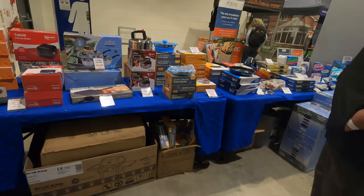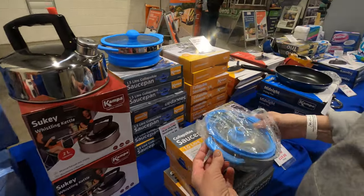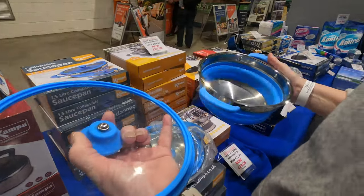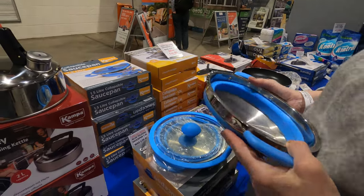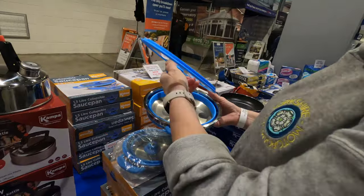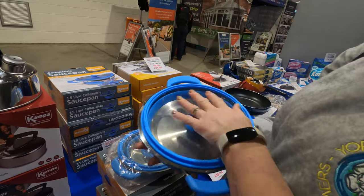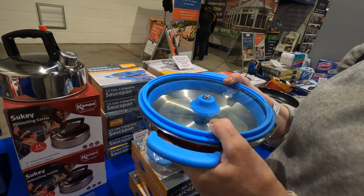Got folding saucepans, Kev. Now these are the ones you were looking for. I won't get that one out of the packet, but that's the 1.5 litre one. I think I'd go for the grey. Look how small and nice and compact that is. Because it's got the rubber, they don't move about or make any noise. I think I might come back and get some of these when we've looked around the rest of the show.